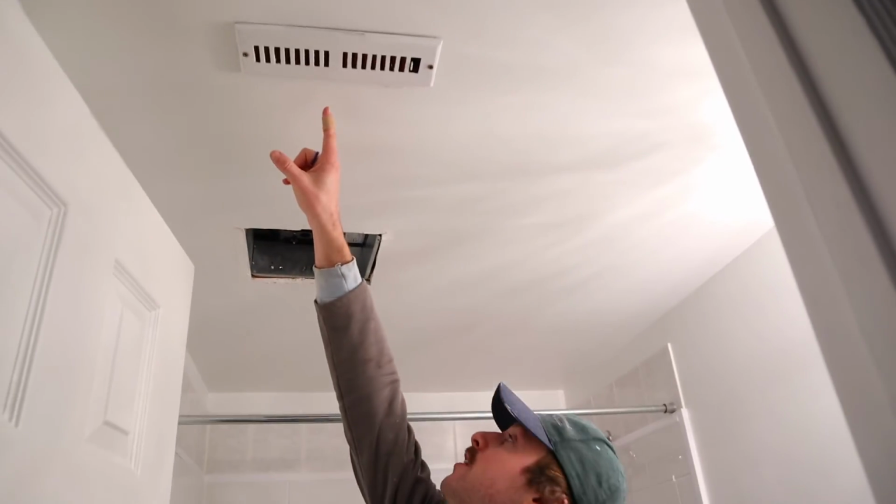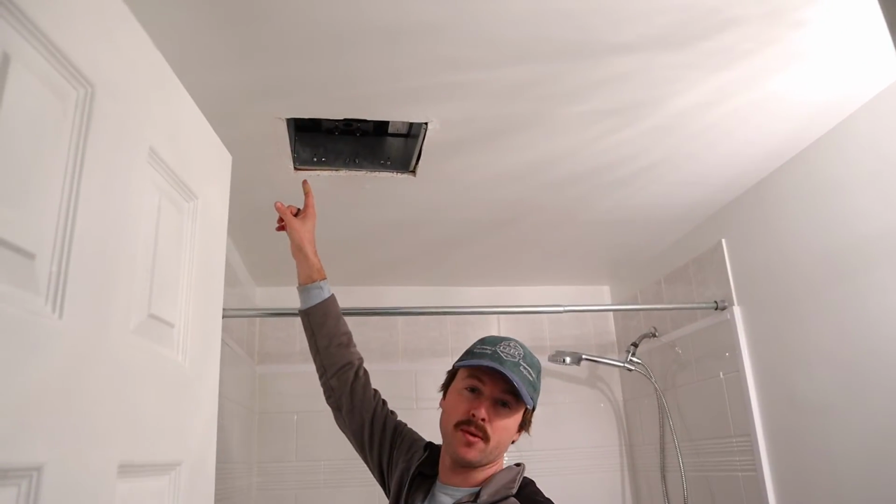We got a lot of stuff done, and we didn't film that much because we were focused on rushing to finish. Cleaning, getting things done. I put in this register cover. I moved this fan and fixed some drywall. I installed trim around the bedroom, and I installed trim in the living room.